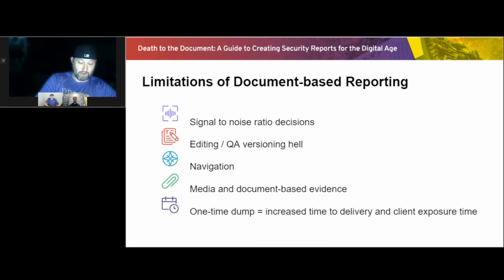However, I have had organizations be like, we want all your raw testing logs. And even then I'm like, that's a lot of stuff. Are you sure?